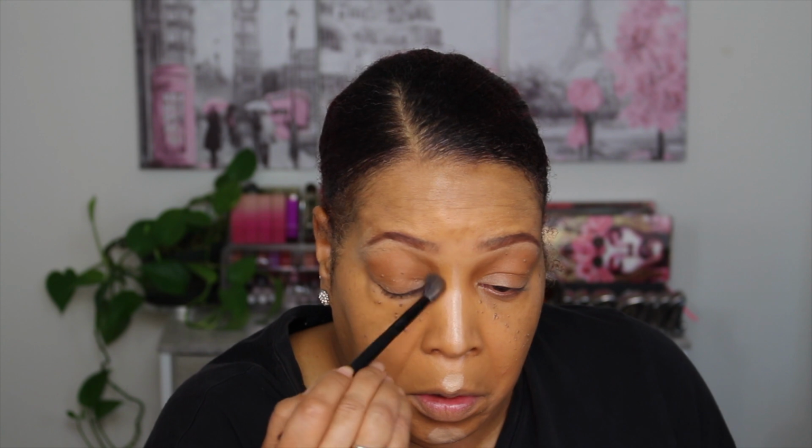Now I'm going to take this and bring it all the way down right over here. It helps contour your nose without actually doing a lot of contouring your nose. So let's bring it down right up in this area. And you still want to blend upward, especially when you have aging eyes like I do. You want to lift everything up. Then I'm just going to take that same shade and concentrate it.